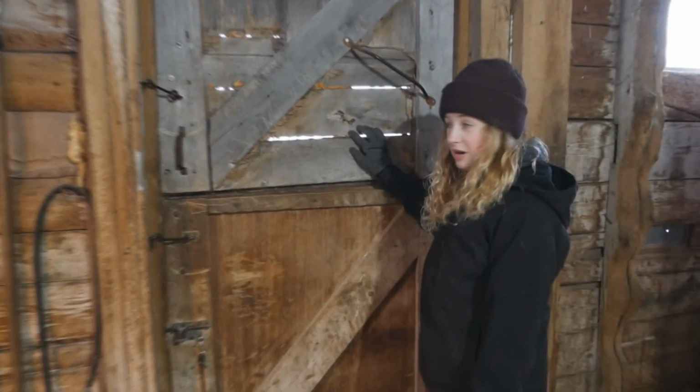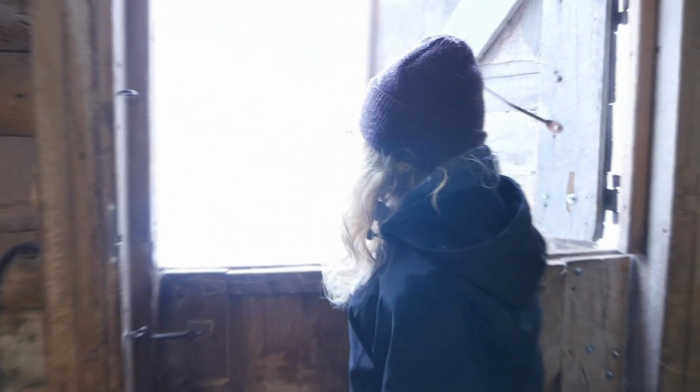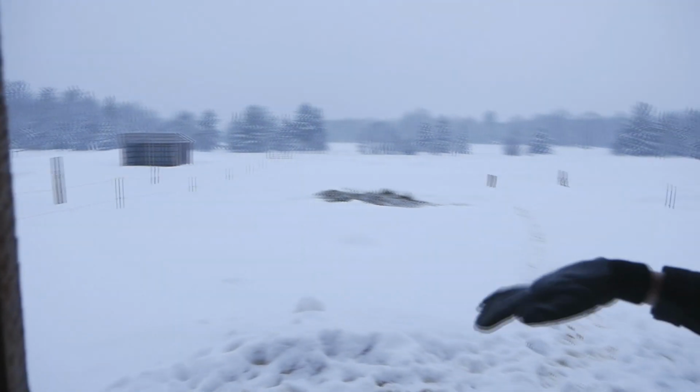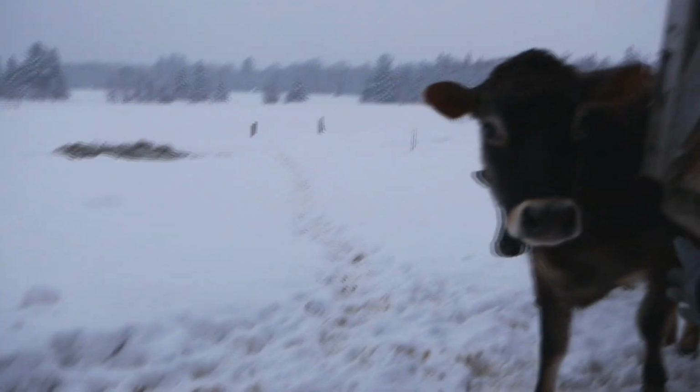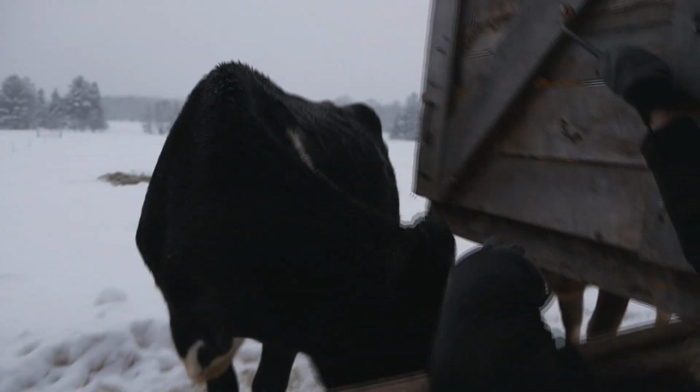So this is the back door. So back here, I don't think this has been opened in a while, but cows, and their water tank and water. Whoa. And get back. No, get back.